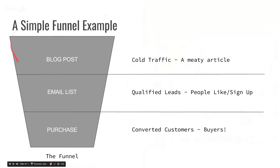So this is the simple funnel. I'm going to show you an example of a blog post, email, and to purchase. So the nurturing happens in the email. So qualified leads, people who sign up, and you can nurture those with content, help them solve the problems that they have. And if you're solving their problems with a product, then hopefully you can move them over to a purchase. It's nice and natural. Getting cold traffic to purchase is hard, but getting warm traffic to purchase is easy.